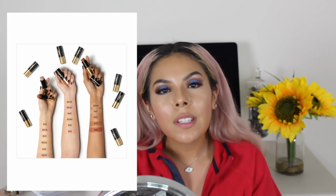I also really quickly want to touch on one other thing before I go. The shade range for this stick foundation isn't the largest. I'm going to say that right now. And it's a little interesting to me how some people are selective with what brands they choose to call out for not being so inclusive, and what brands they don't choose to call out. Maybe it's just the way that things are promoted, that's how people catch it and then they call them out for it. But I didn't see many people call out this YSL foundation for it.